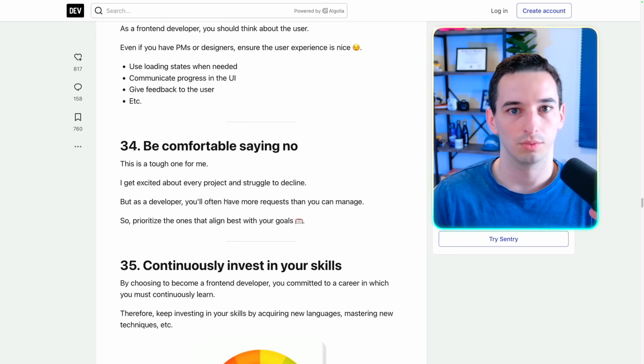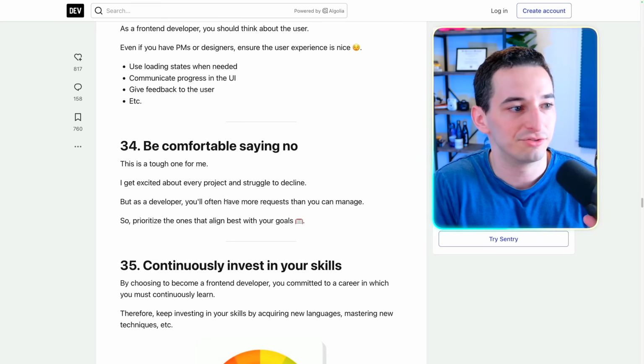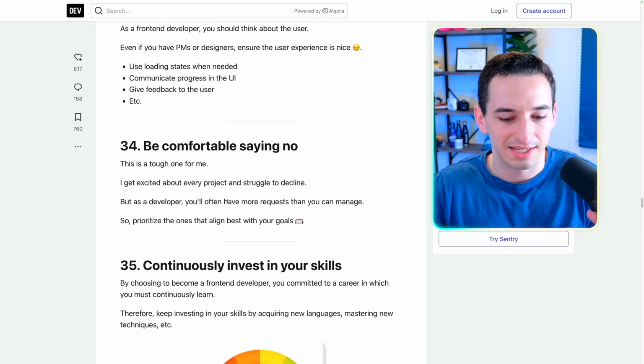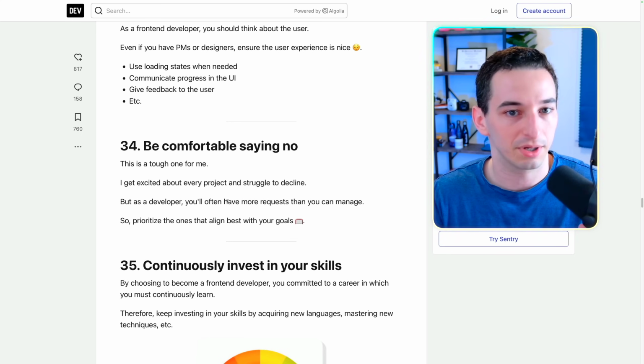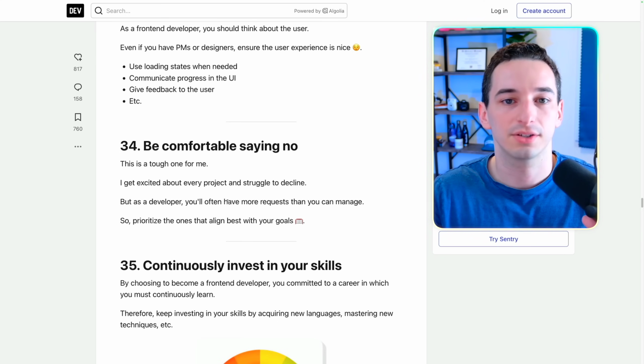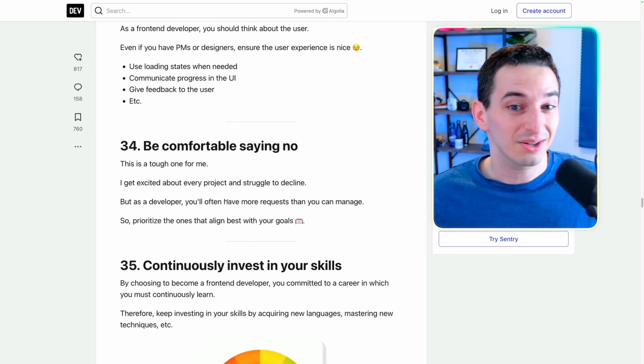Yep, agree with this 100%. This is one of the things I've struggled with a lot as well. It's so easy to see all of these different things you could be working on and think, wow, if I did all of these things, I'm going to get this promotion and everything's going to be amazing. But ultimately, you're just not going to be able to finish them all.